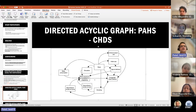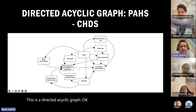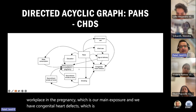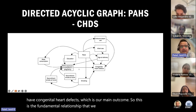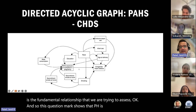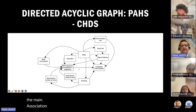Okay, perfect. So this is a directed acyclic graph, okay? So this is PAHs exposure at workplace in pregnancy, which is our main exposure. And we have congenital heart defects, which is our main outcome. So this is the fundamental relationship that we are trying to assess, okay? And so this question mark shows that PAHs exposure and CHDs is the main association in question.